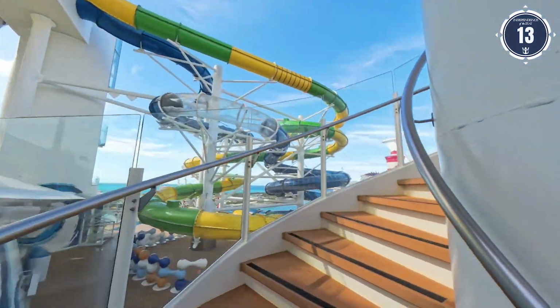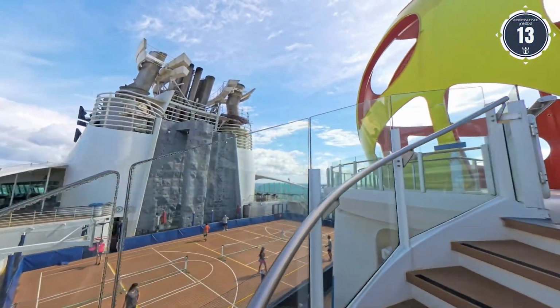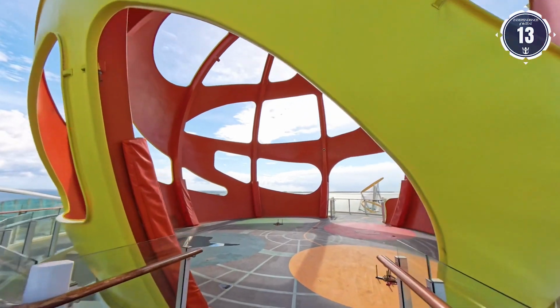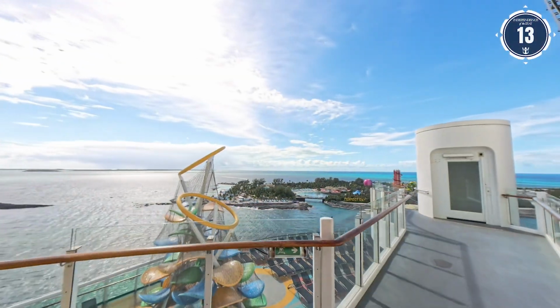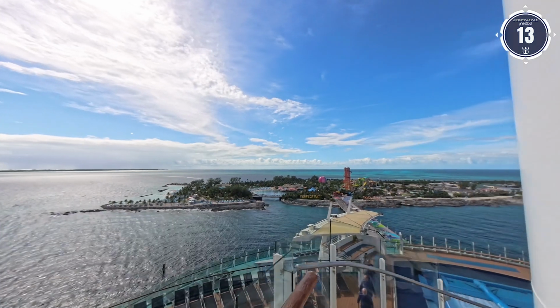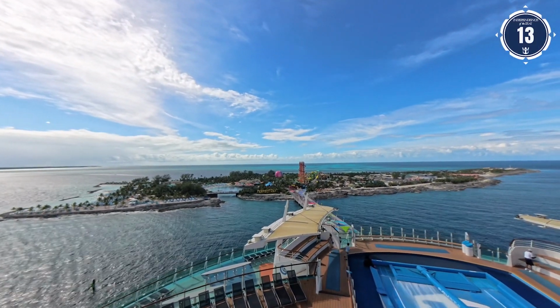And now we're heading up the stairs to the Skypad. The Skypad used to be home to a Bungee virtual reality experience, but Royal got rid of that across the fleet back in early 2023, and currently this space is just used for various games like Cornhole. But this space also provides great views like this one of Royal Caribbean's private island, Perfect Day at CocoCay.